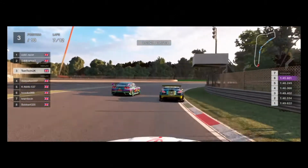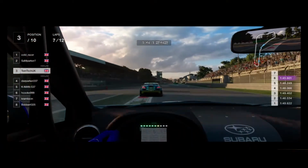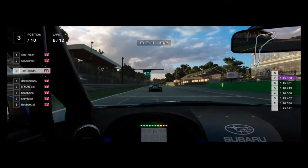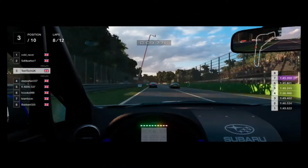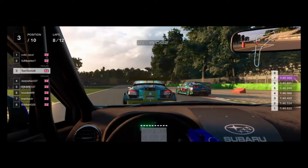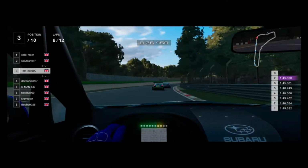So this race still going on here for the lead. On board with Tom. Craig still leading, but Sam is there. And as you can see, the Renault is just pulling away on the straights. The Subaru not quite got the top end speed. As Tom is looking racy out of the exit of that, but unable to get past. So just holding on behind Sam.